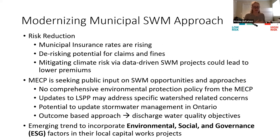And there, we may be seeing more of a shift towards outcome-based approaches for stormwater management in the future. So looking at discharge water quality objectives where conventional methods are not effective to be able to meet these objectives.